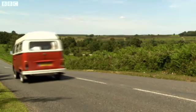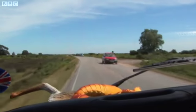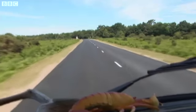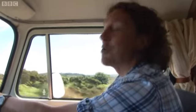Plus a queue of cars forming behind me. It's quite nice really, because every day in a camper van is a bit like being a Sunday driver, because you can't do anything else but Sunday driving. As you go along, you just do the Sunday driving thing. That's it. Clear road in front of you, miles and miles of traffic behind you. King of the road.